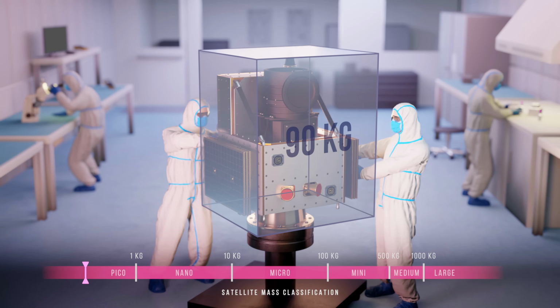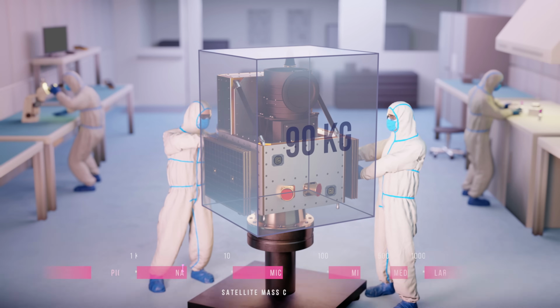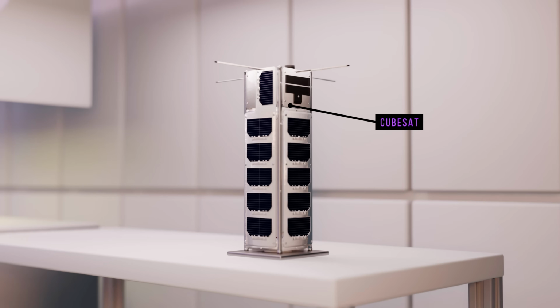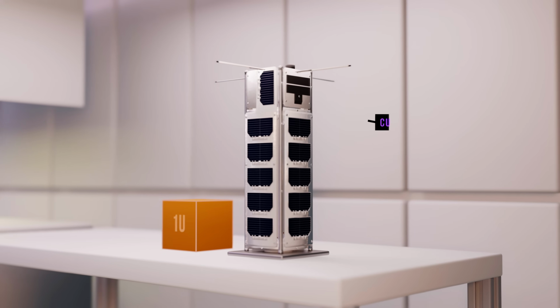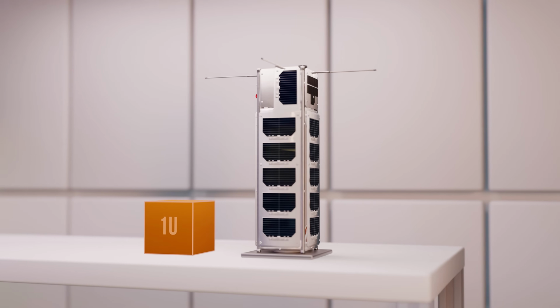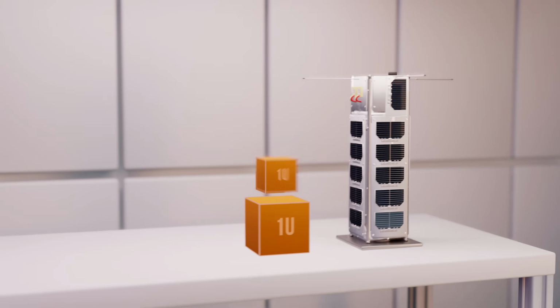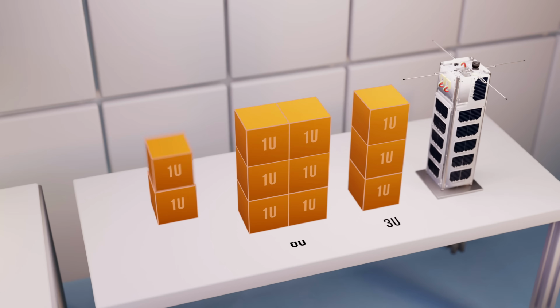One notable format in the nanosatellite category is the CubeSat. Developed around the concept of a standardized cube-shaped unit called 1U, CubeSats are designed to be modular and low cost. They can scale up from 1U, with 3U, 6U, and 12U being common sizes.